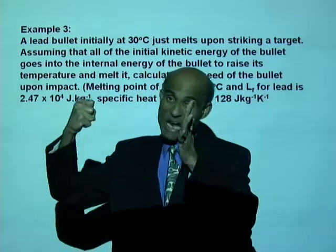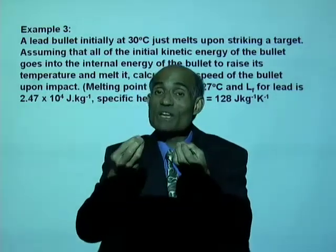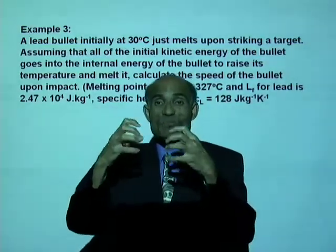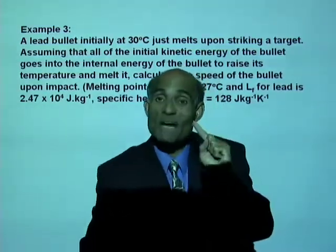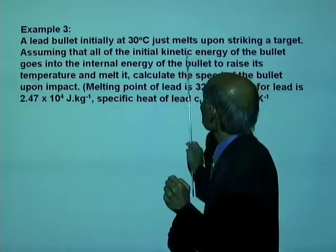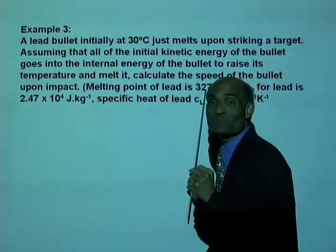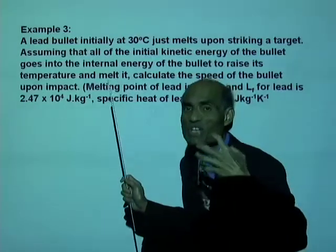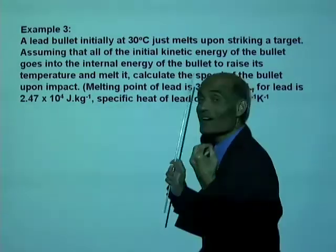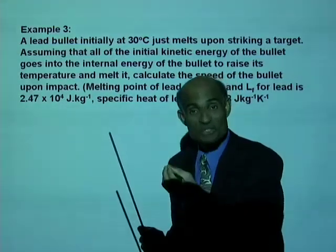Alright, now how do we apply the law of conservation of energy, or the first law of thermodynamics here? Well, the moving bullet has a kinetic energy. What is the kinetic energy of the bullet that has a mass m and a speed v? It'll be 1/2 mv squared. And all that energy is going to become a quantity of heat. And what is that quantity of heat going to do? That quantity of heat, first of all, increases the temperature of the bullet from 30 degrees to 327 degrees. Now tell me, what is the amount of heat needed to do that? To increase the temperature of the lead bullet from 30 degrees Celsius to 327 degrees Celsius, it will be mass times specific heat times change in temperature.